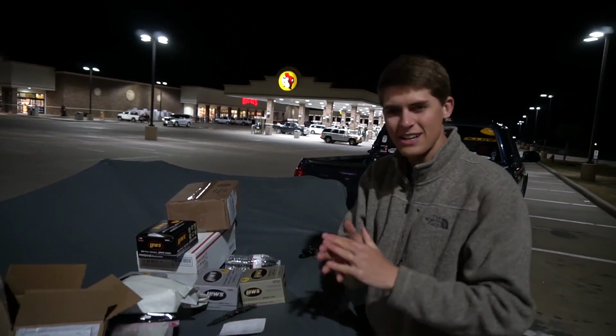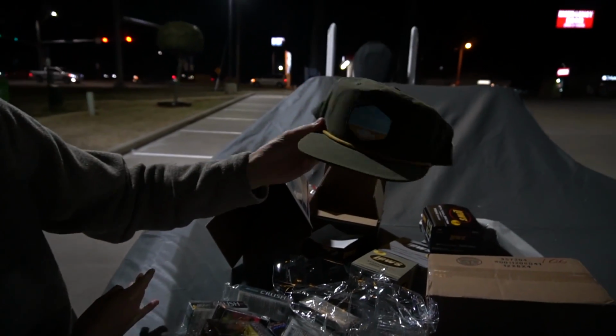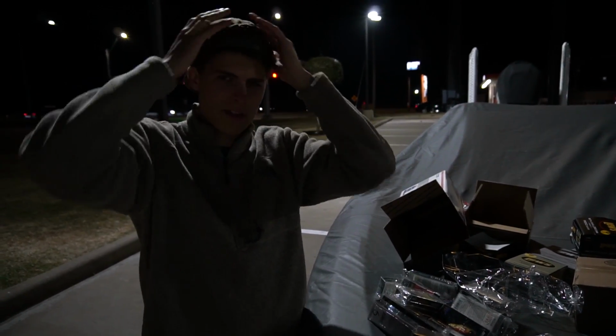Now let's move on to some 6th Sense. I am a fan of hats, and that is, let's see if the lighting is good there. I don't know if you can see it or not. Pretty cool hat, nice camo green. It'll make me look like I'm a sailor or something.